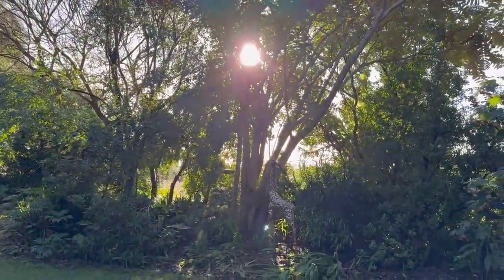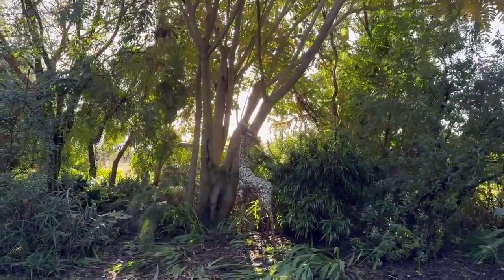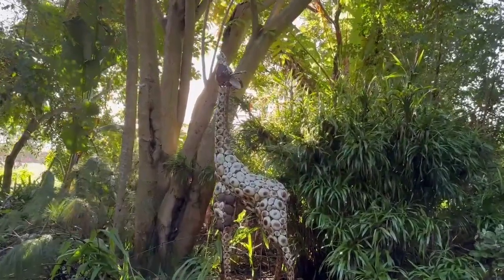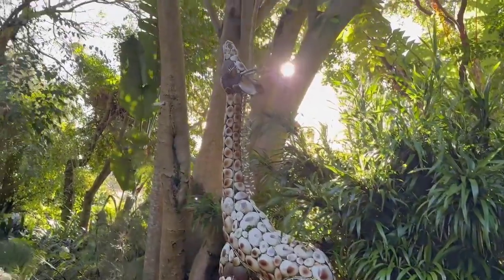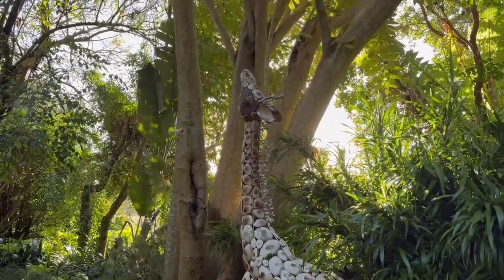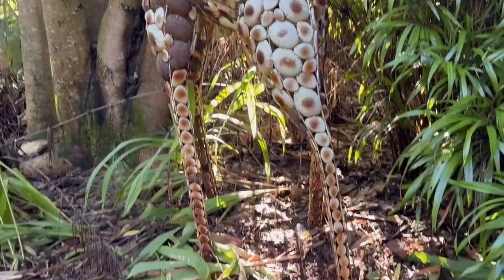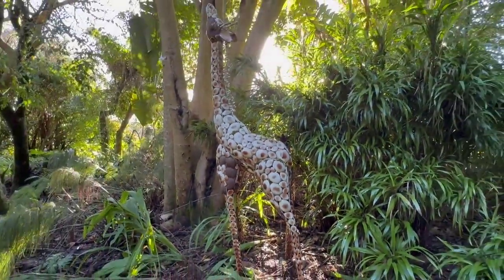Oh, look at this. You see, this is what I mean. This is just like life. It's the perfect metaphor. You turn a corner and you find a giraffe. Wonderful. Gosh, made out of metal. Absolutely beautiful, amazing. What a lovely sculpture. Very clever. Long legs. And that was a lovely surprise.